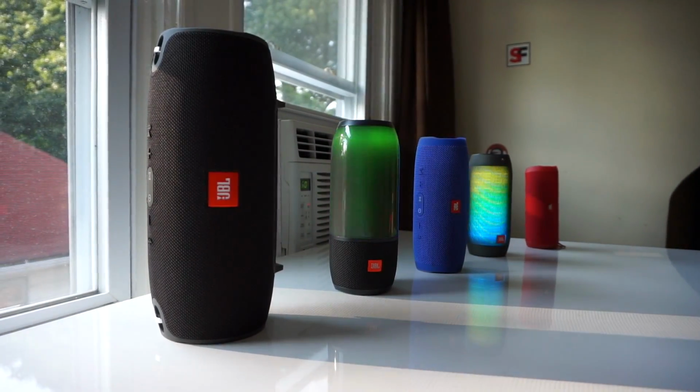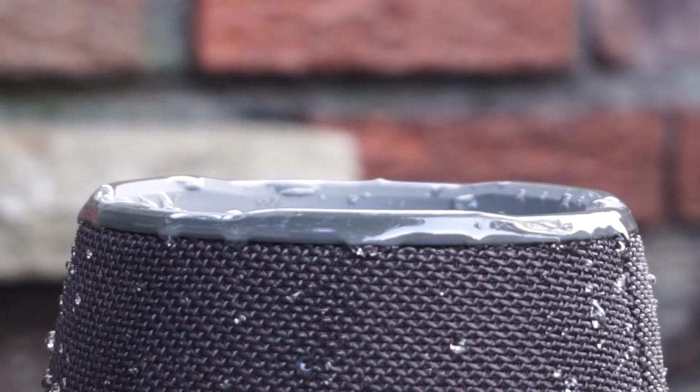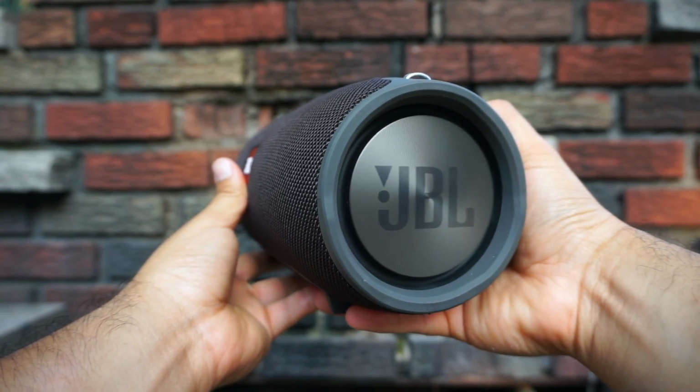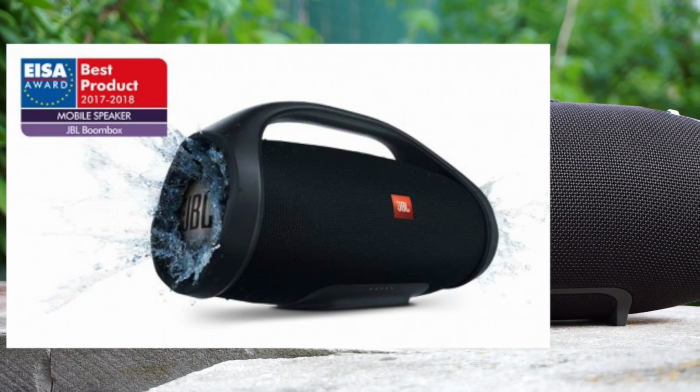The Sony XB7 has two 6 3/8 inch woofers and three 2-inch tweeters. The JBL Xtreme has two 2.48 inch passive radiators on each side, two 2.4 inch full range speakers, and two 1.38 inch tweeters.